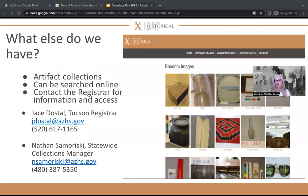Well, I did say we're a very large museum. So one of the things that you need to keep in mind is that we have artifacts. Our museum collections are overseen by our registrars. We have Jace in Tucson, and we have Nathan, who is our statewide collections manager. Either of these two gentlemen can help you locate an artifact in our collection. They have their own catalog on our website that you can use search terms to find.